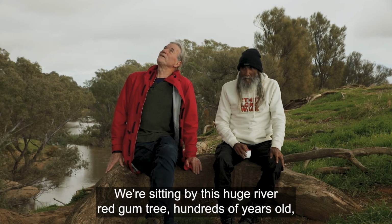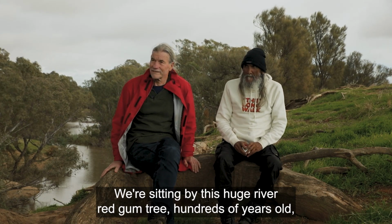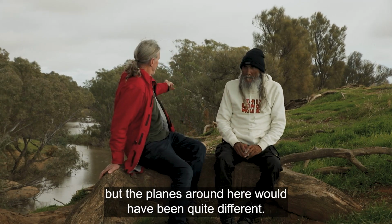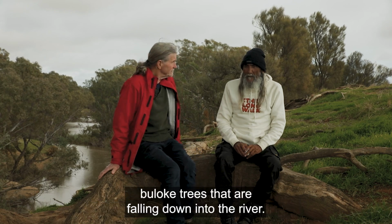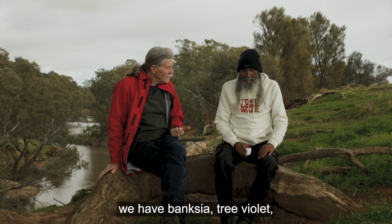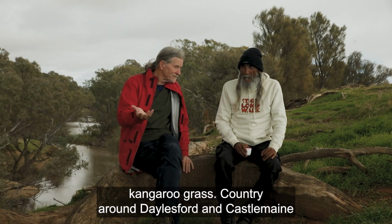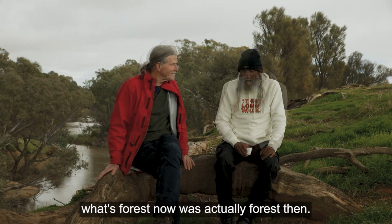We're sitting by this huge river red gum tree, hundreds of years old, but the plains around here would have been quite different. In the background here we've got these bull oak trees that are falling down into the river. Some of them are pretty old too. We know that we have banksia, a tree violet, kangaroo grass. Country around Daylesford and Castlemaine that's forest now was actually forest then.